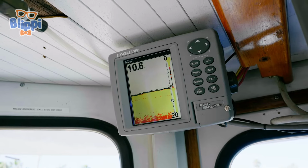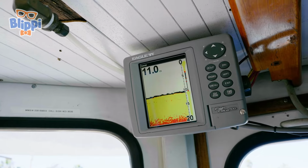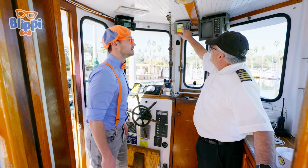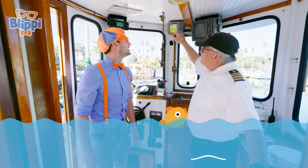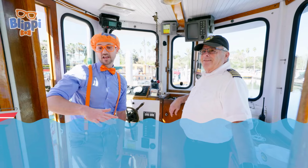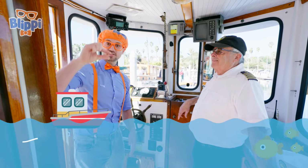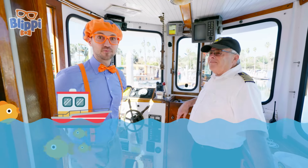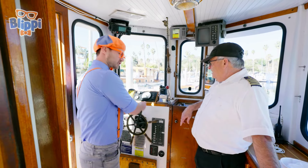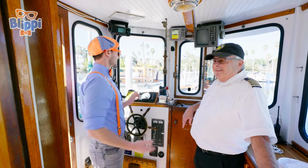What's this? This tells you how deep the water is, and this is the actual bottom of the water. When we're out in the water, you'll actually see fish go by here. So if there's a fish underneath us between the bottom of the ocean and the boat, then you'll see a dot. Yeah, we'll be able to see fish. Cool. This is so much fun. I'm so excited to go for a ride.